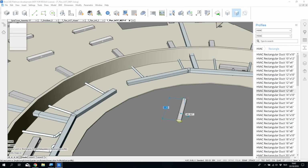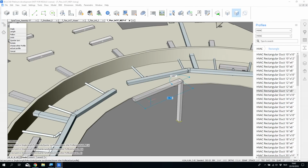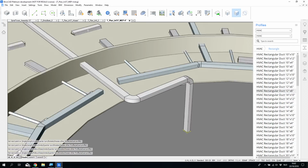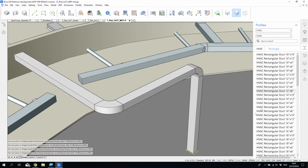We can just use the starting point, and then we can set the height for the first piece of that main duct. Oh, you can also rotate them if you want to change the orientation of them. So we'll do a multi-segment branch of this. Obviously, this would be tied back to the main vertical, depending on how other things were laid out.